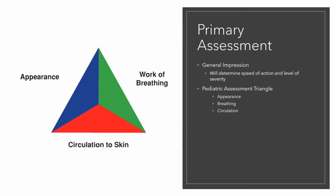And then we're going to look at the circulation to the skin. So from across the room, are we able to identify that the patient looks very red, maybe potentially because they have a fever? Are they very pale, which would be a bad indication that they have very poor circulation to the extremities or to the skin, right?